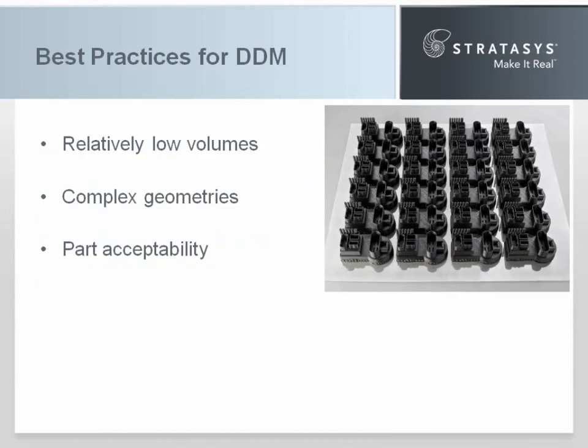If we look at best practices for direct digital manufacturing, it's best for relatively low volumes or short-run production or bridge tooling applications. It's best for complex geometries, which eliminates expensive tooling and reduces long lead times. Digital manufacturing would be best for part acceptability where aesthetics are not as critical. So you have to look at the application. We're going to get into that a little later. Physical properties are acceptable with this layered manufacturing or additive process.